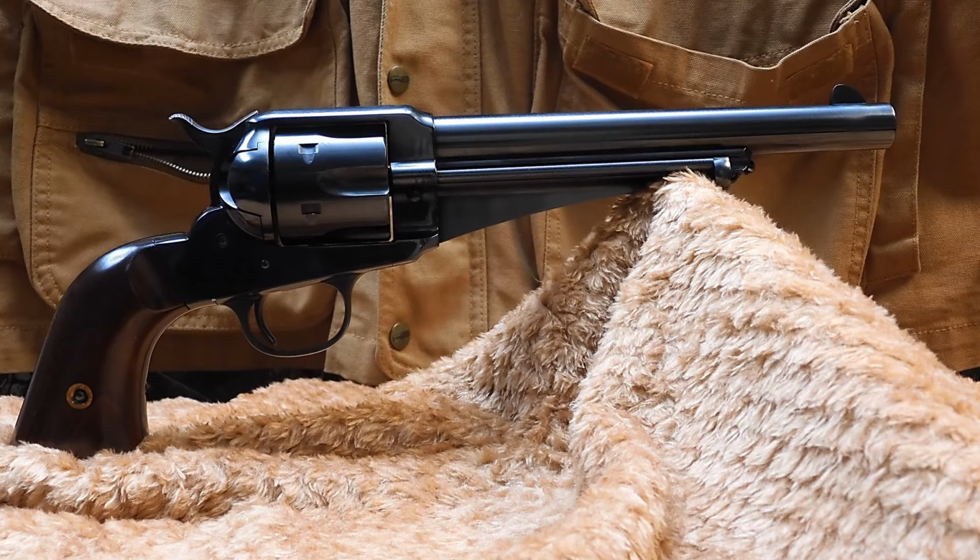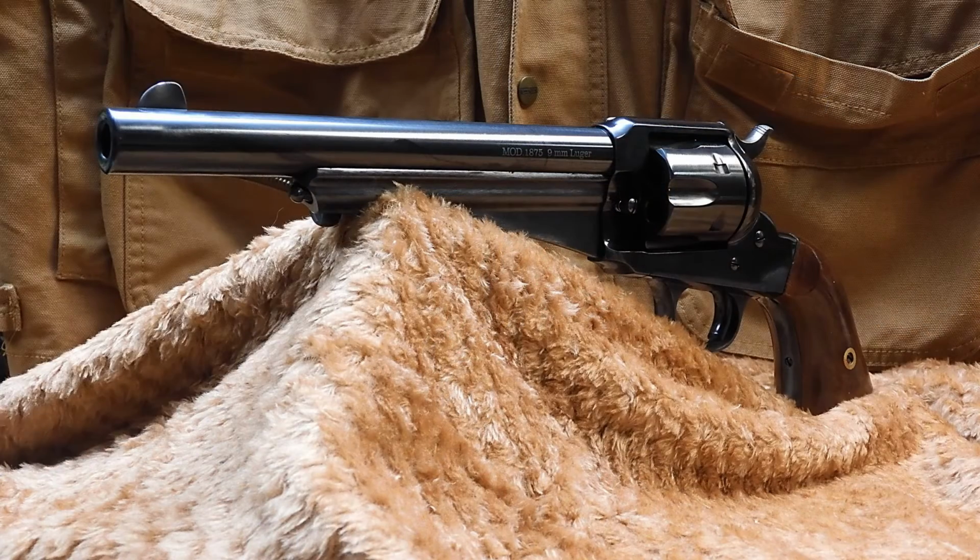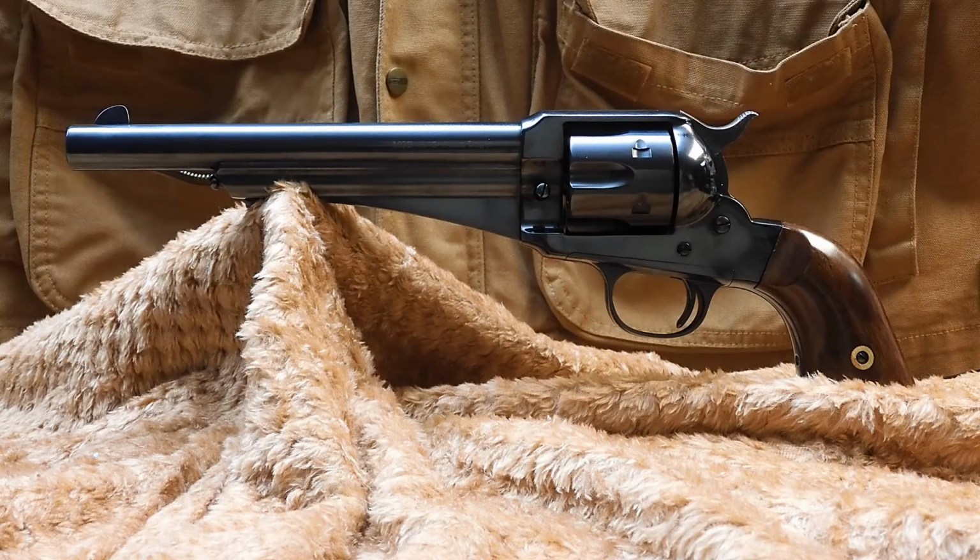The 1875 Remington Outlaw, as it is called by Taylor's & Company, brings that nostalgic look and feel into modern-day manufacturing, where an offshoot like this one in 9mm can feel right at home with my 1858 New Army conversion and 1875 Remington Improved Army, chambered in .45 Colt.